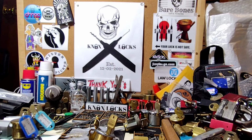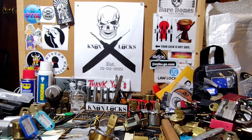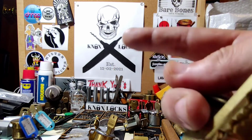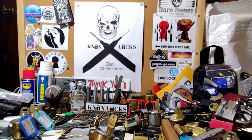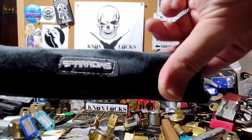Let's see, we're almost done here. Again, I have another Yale. That was the one I got my orange belt with. Here's a Sparrows sledge. That comes with one of those spears right there I'm pointing to. And then I also have, it's in the case still because I never use it, but the scepter. It's a Sparrow scepter.